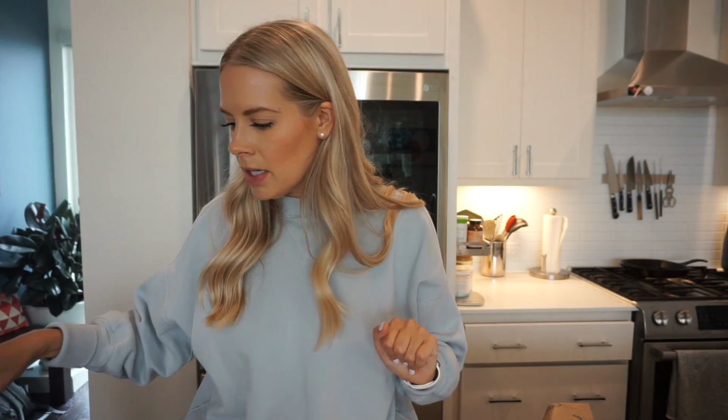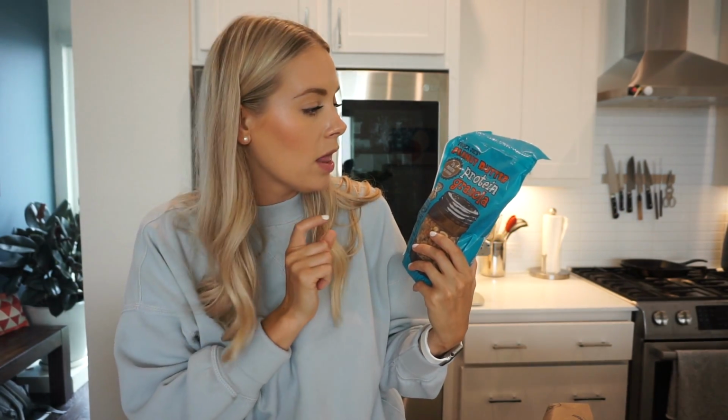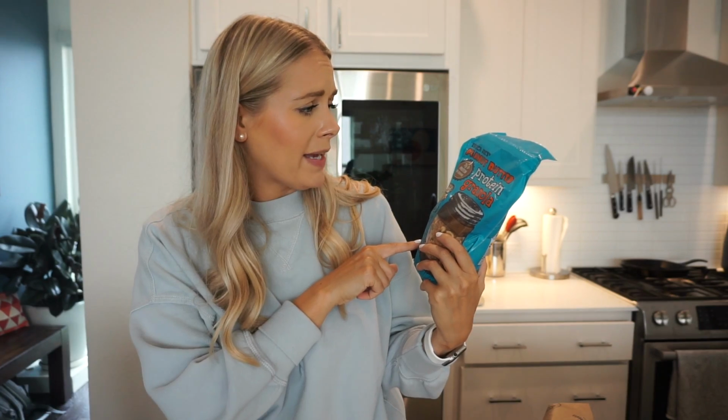I grabbed some staples for our pantry that we just needed to re-up on. So we needed some more granola. Scott likes to have kind of yogurt parfait situations, and top it with granola. I like to put it in my yogurt as well. This one I really do like. It's the peanut butter protein granola. It's got legit peanuts in it. So obviously if you're allergic to peanuts, you would not like that.